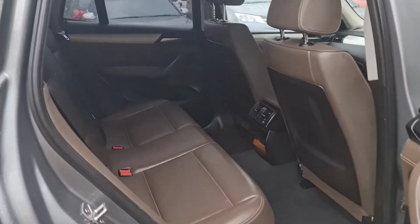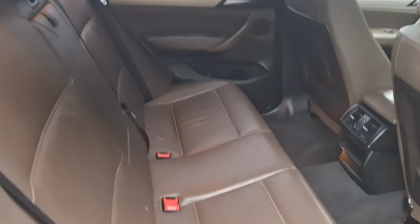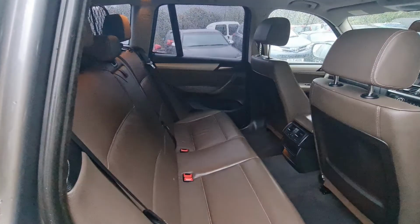The main thing with an X3 is that there's not actually that much difference in this car in terms of size between this and the bigger X5.